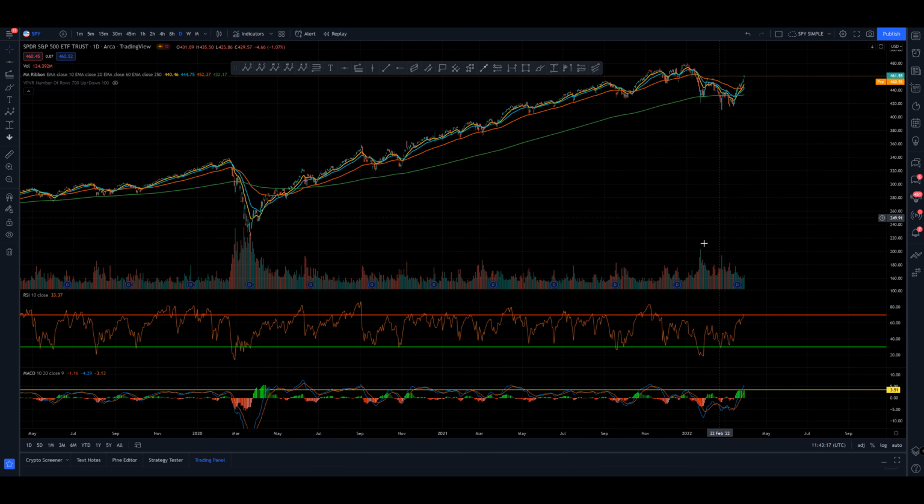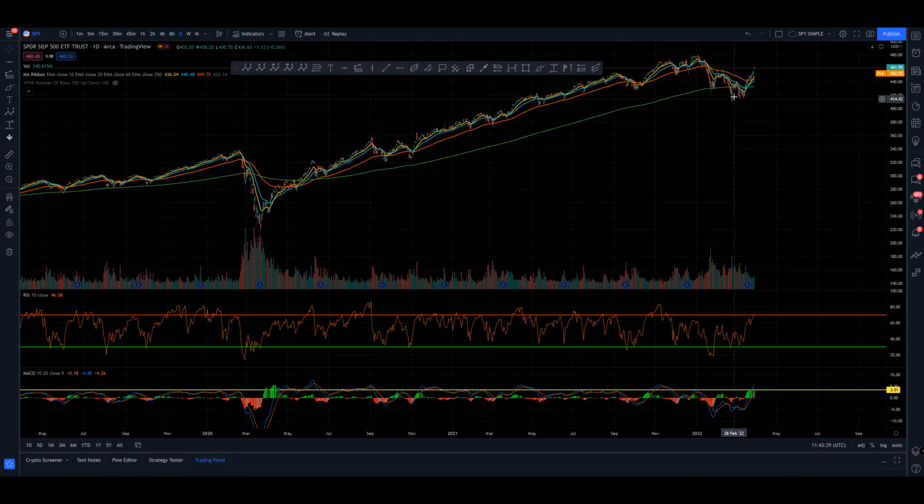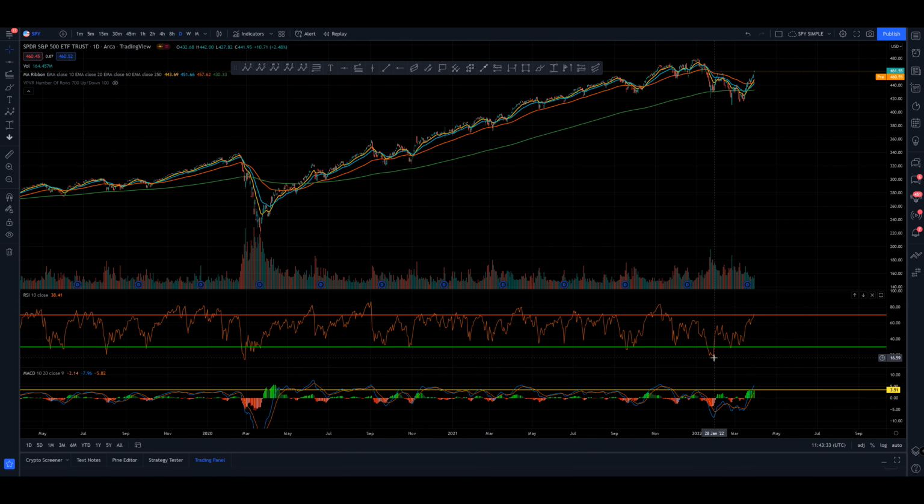Volume peaked on the initial low, fell off on the secondary low, giving us bullish divergence on our momentum indicators and bullish divergence between the volume and the price. A sign that we had the capitulation event followed by one more lower low on divergence before thrusting higher.